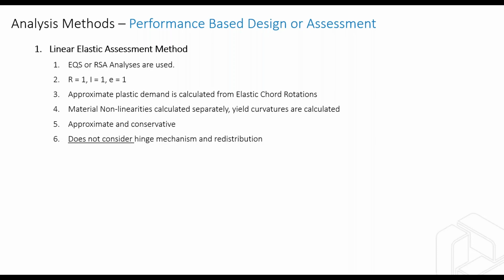Of course, what are the disadvantages? Of course, this method is approximate and very conservative because it's based on a linear elastic analysis. It's considered to be approximate. A conservatism comes from this approximation because penalties are applied. So also this method does not consider the hinge mechanism and redistribution, but it's simple to apply, and it's only valid for certain types of buildings.